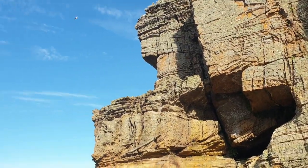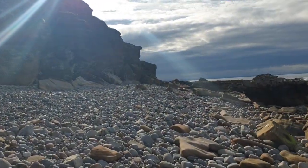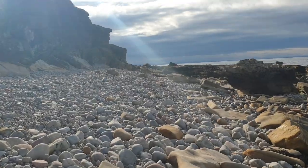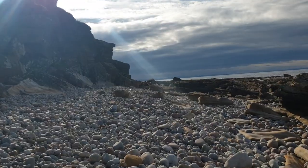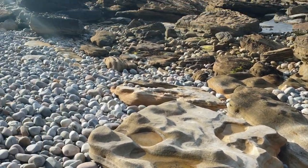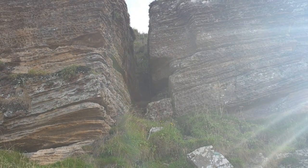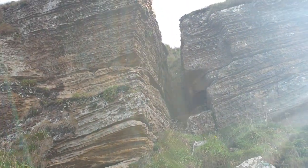Tiny cave up there. So yeah, basically there's lots of caves along here. And some of them had burials, Bronze Age burials, like Bronze Age, early Iron Age. Yeah. But yeah, I found the rope and the ladder up there. So this is gonna be a way back up.